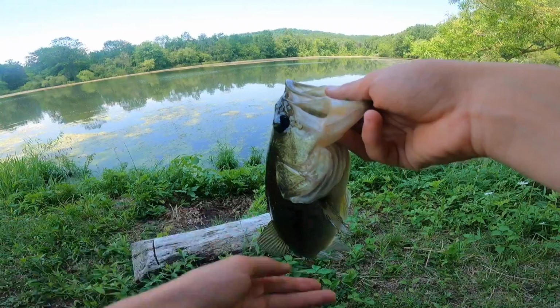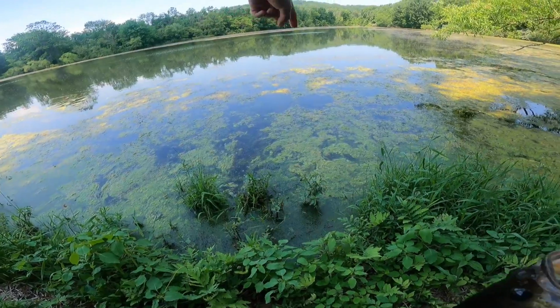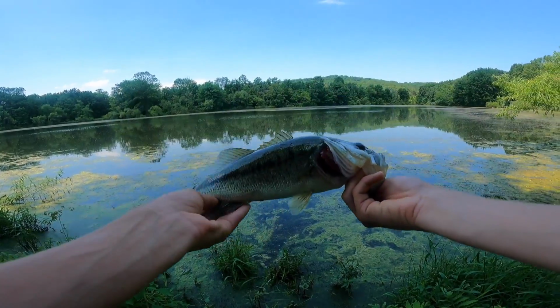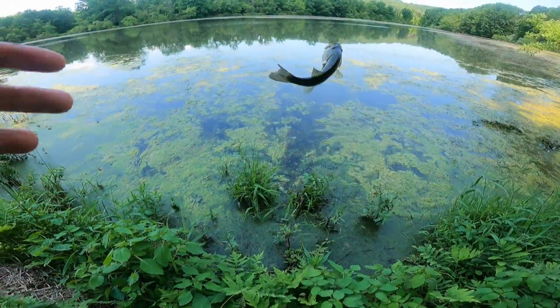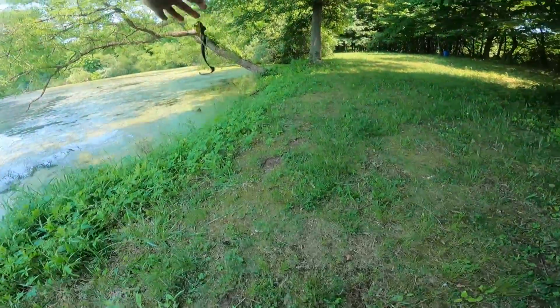Let's get him back. All right, guys, that was a pretty crazy eat right at the bank. I didn't even cast, just dropped it in. My line started running, and I barely had enough line out to let him eat it. But that's a pretty long fish, probably around three quarters of a pound. Drop him back right into that clear water. That was pretty insane.